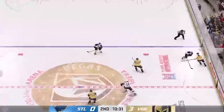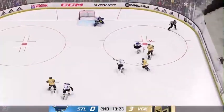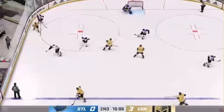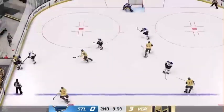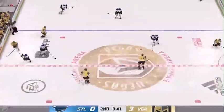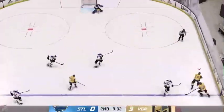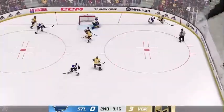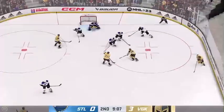Takes the feed. Moves it quickly over to Carrier. The Blues gain possession along the wall. Nice poke check inside the attacking zone. Here's a short pass to Haig. Vegas plays it against the boards. Makes the save. Haig's working it around in the corner.